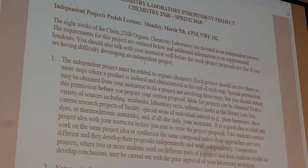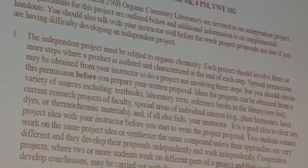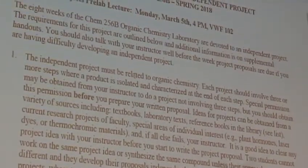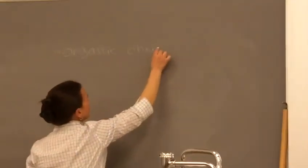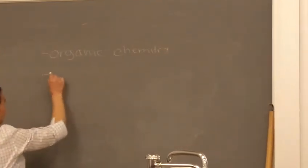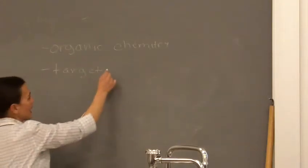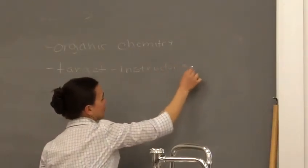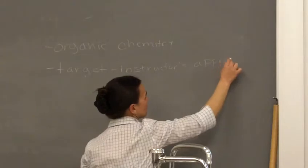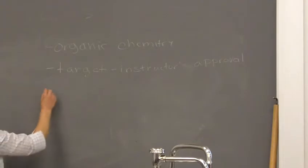The independent project, there's a couple guidelines that are really important to what type of project that you do. So you need to make sure it's an organic chemistry lab, so it has to be related to organic chemistry, first of all. You're going to have a target compound that you are trying to synthesize, okay? And you need to have your instructor's approval of this target. So once you have identified your target, you want to make sure your instructor says, okay, you are good to go with that target compound.